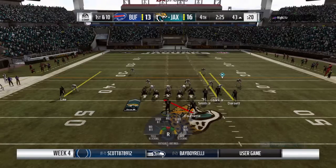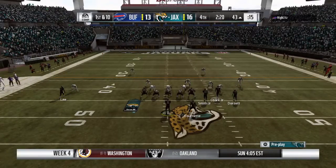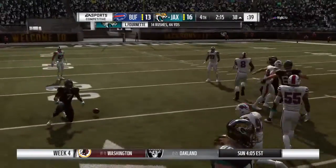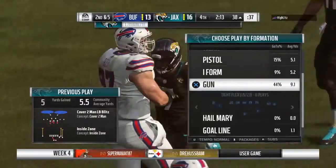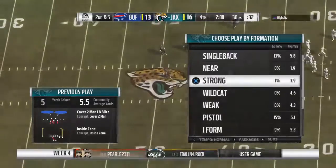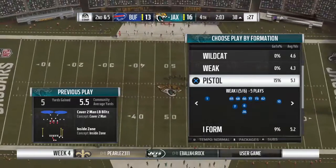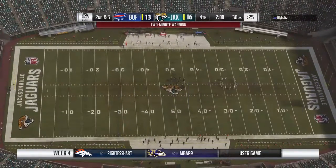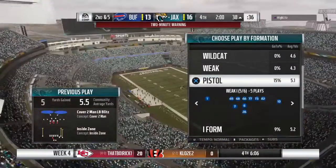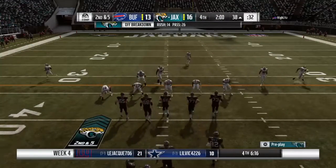Flex round. Ohio. They'll run it now out of the gun. And able to push his way forward here for a good little gain. 5 yards on the carry. Good pickup on first down. Time for a break. We'll come back, see what transpires after this.